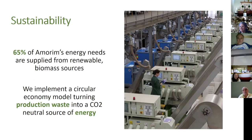Perfect. This is the other really neat thing, and I'll get to the video in a second, but once we're producing the cork, we actually are able to supply 60% of our energy needs through biomass fuel. And that biomass fuel comes from the cork dust that's resultant as we're punching corks out of cork bark.